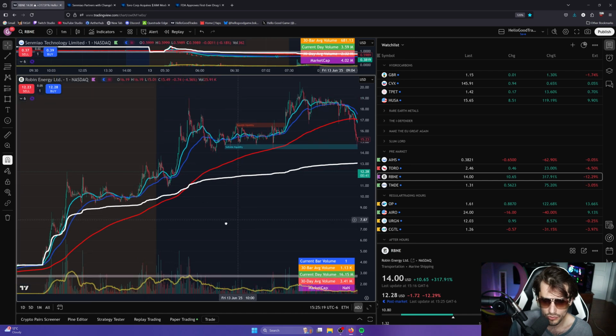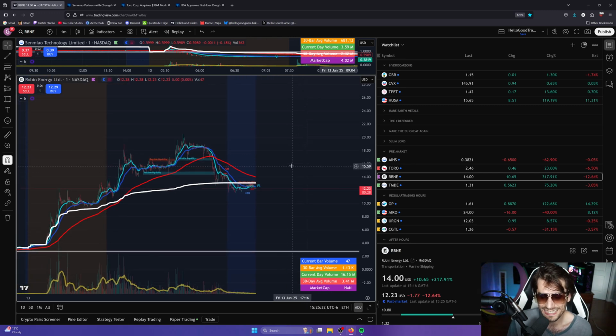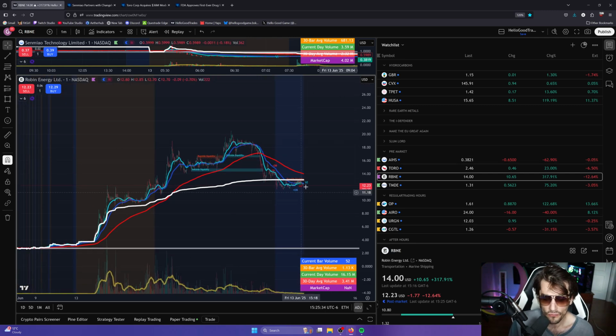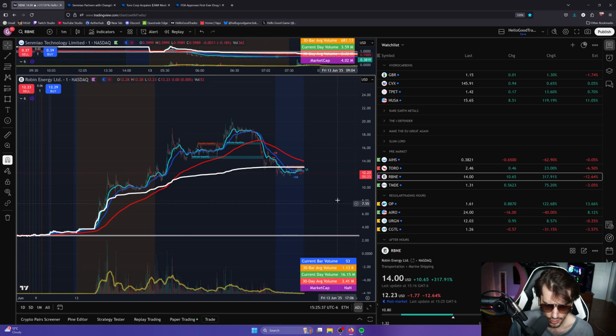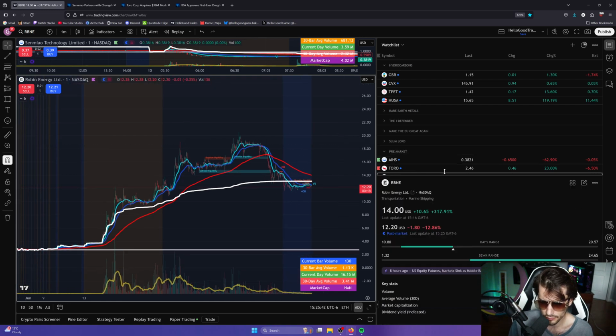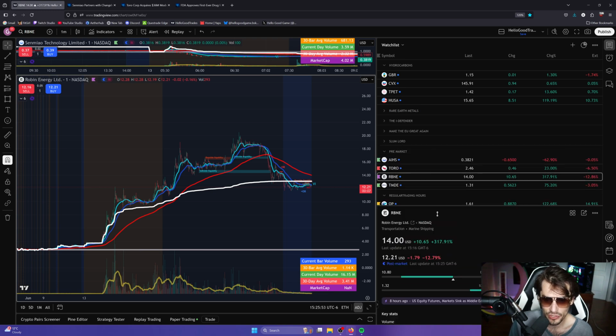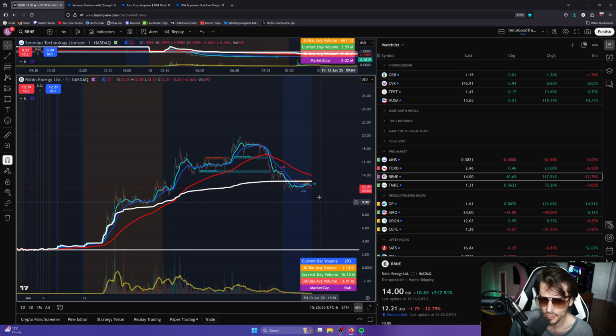Like you can only go up so far, specifically in a single day, without cooling off. And even if it is multi-day, you're going to get these periods of pullback, consolidation, and then you'll see if the strength continues into the future. The volume on this was absolutely ridiculous today, through the roof in comparison to its average, 101 million shares being traded, which is too many shares. So the volume here is really good, and I think we'll definitely see some more of this come next week.